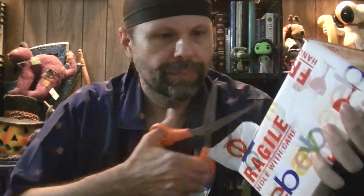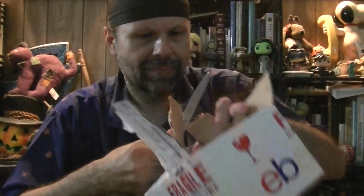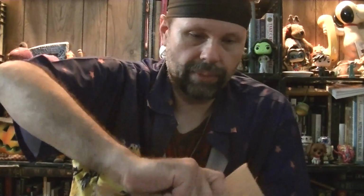Wow, this is a weirdly complicated box. I'm having a bit of a problem with this box. But it will yield its treasures to me. Box, I will not be thwarted. I'm not above destroying boxes to get at their contents. Oh, here we go. Some packing peanuts. Oh, a few more packing peanuts. There we are. Enough of the peanuts are out of the way.